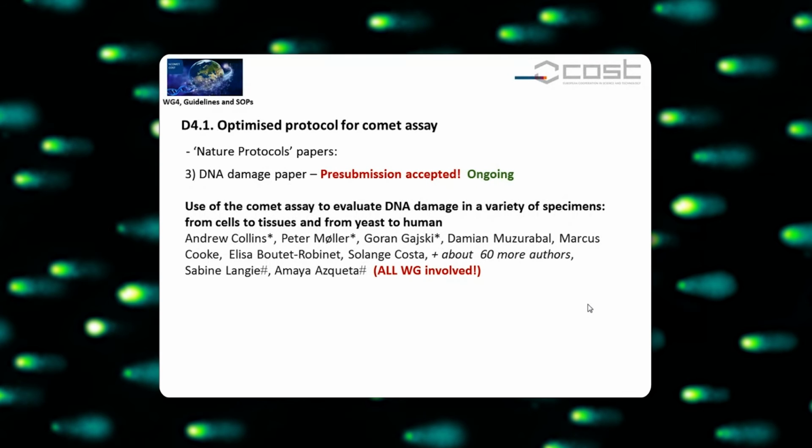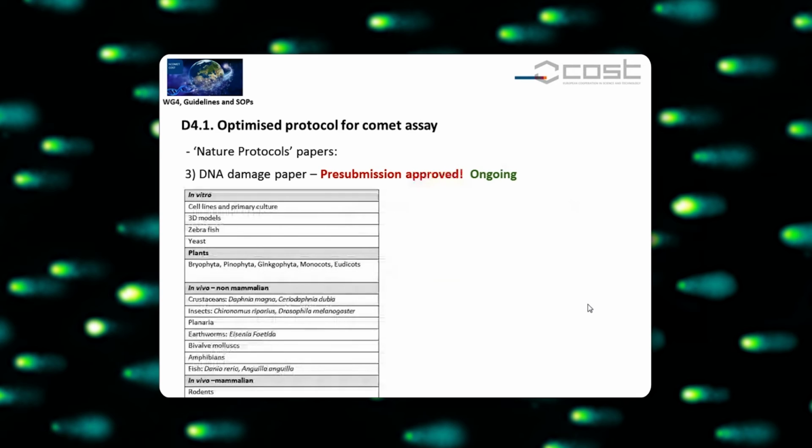Moreover, currently we are working on a third paper for Nature Protocols, which is a protocol about the COMET assay to measure DNA lesions. The pre-submission has been accepted, and we are now preparing the full paper. This paper involves many co-authors from hCOMET, but also many co-authors from outside hCOMET. We are now about 70 co-authors, and the number is due to the extension of the paper.